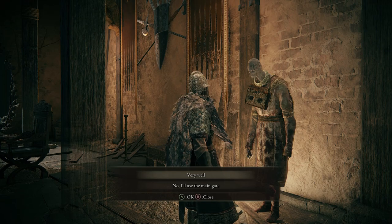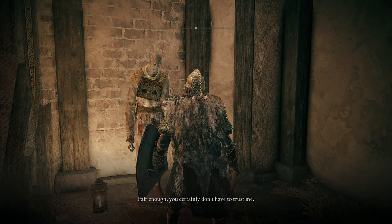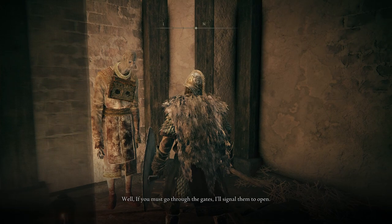However, this is all to serve his own ends, and he wants you to cut your way through the castle and collect runes. You see, at several points throughout Stormveil, most creepily, as far as I'm concerned, above the tower where we meet Roger, Gostock stalks you.